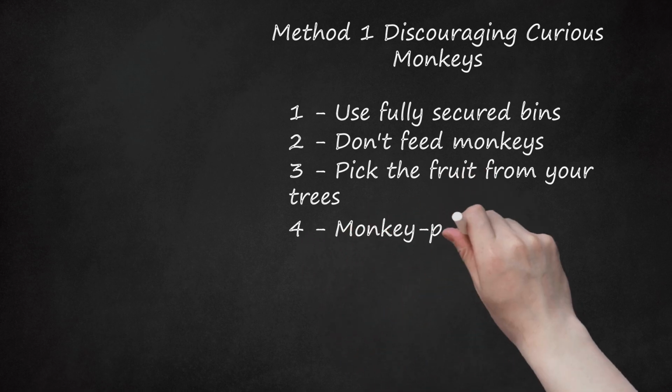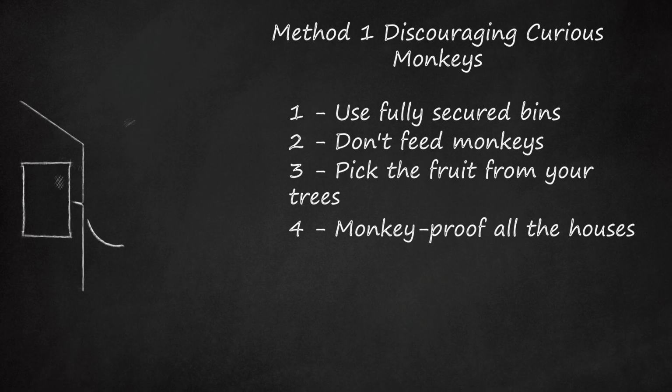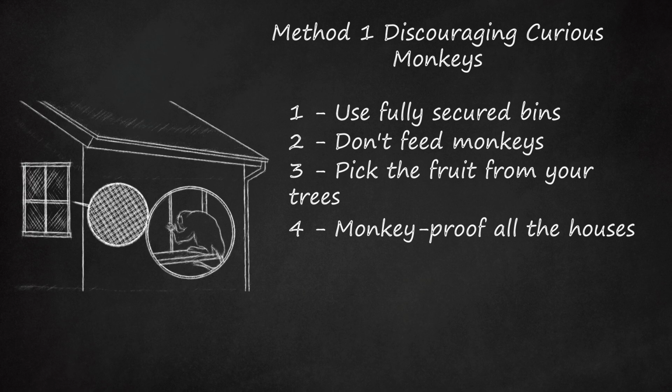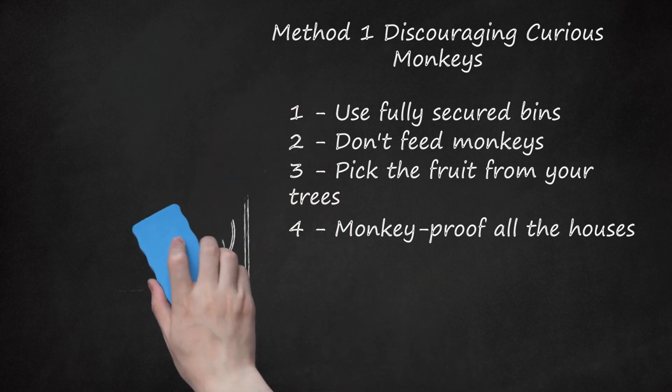4. Monkey-proof all the houses. As well as securing all the bins, it is also important not to make it easy for monkeys to enter your house to look for food. To do this, ensure that all windows are secured. You can simply close the windows or monkey-proof them with a mesh covering. Meshing a window and keeping food out of sight will discourage curious monkeys.